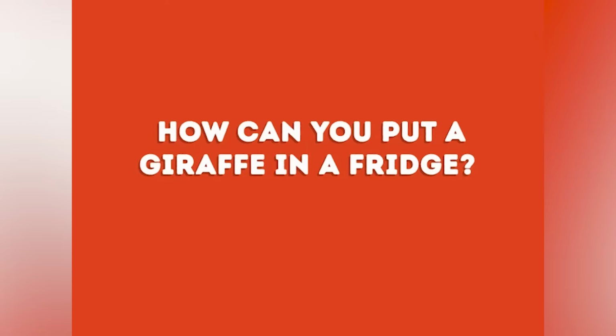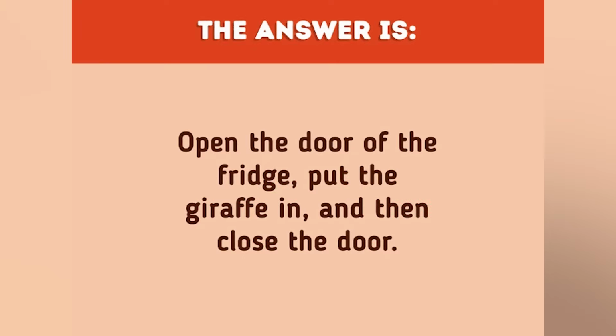I have a little riddle for you, and this one's gonna be fun. How can you put a giraffe in a fridge? Comment down below the answer. Well, you guys, the answer is pretty darn simple. Open the door of the fridge, put the giraffe in, and then close the door. I doubt you thought of it being that easy.